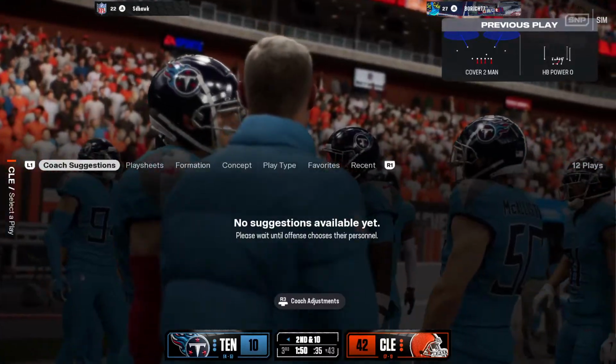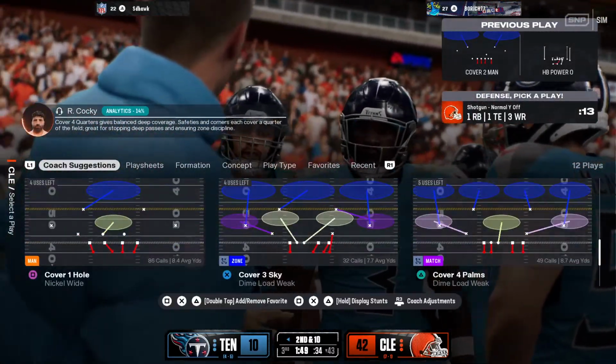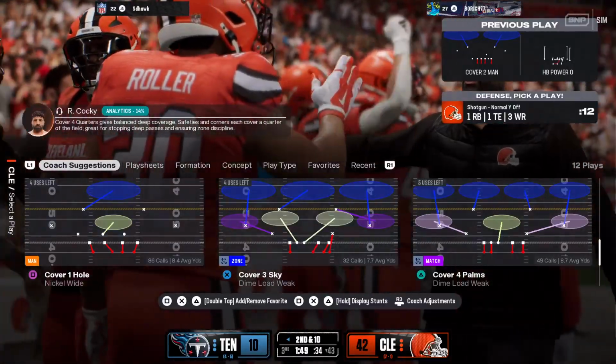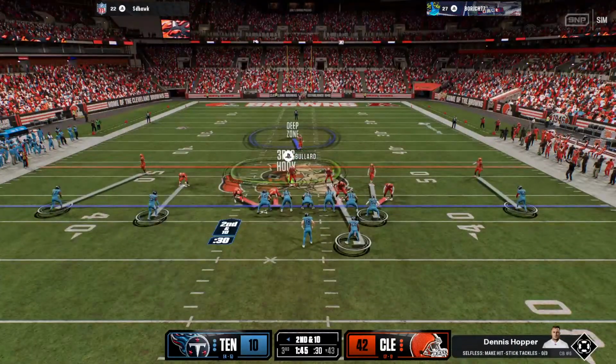The size, the speed, and the strength of this defensive tackle was on full display, Mike. He defeats the block, strikes the ball carrier at the line of scrimmage. He's able to bring him down, keep it to no gain.